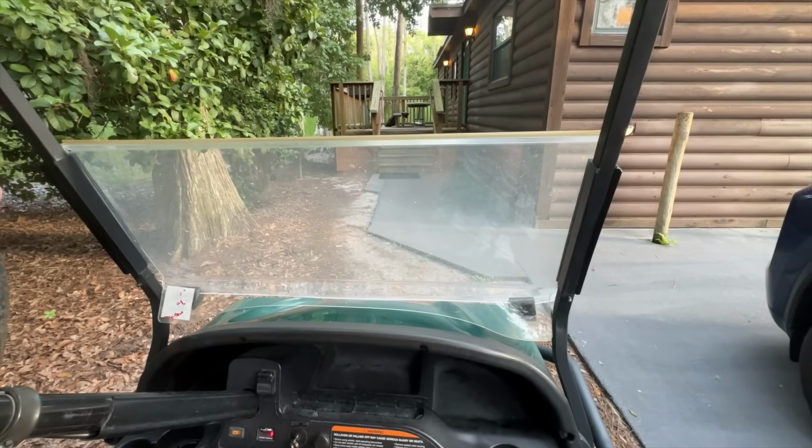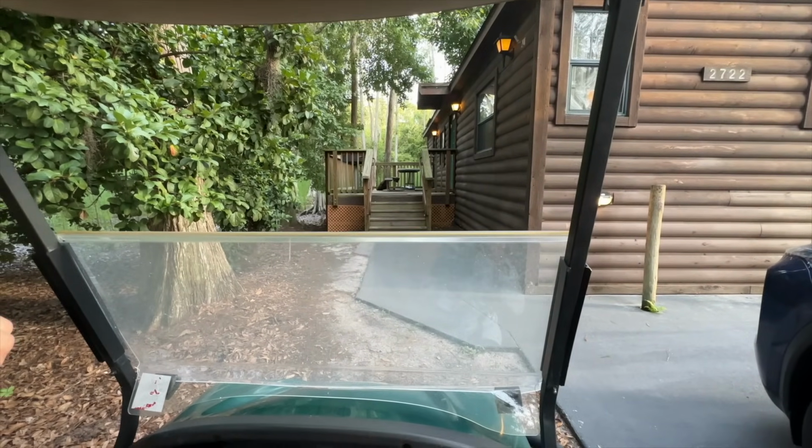There are two pools here at the campsites. One is the quiet pool and one has a water slide. See if you can guess which one we're going to. All right, go.